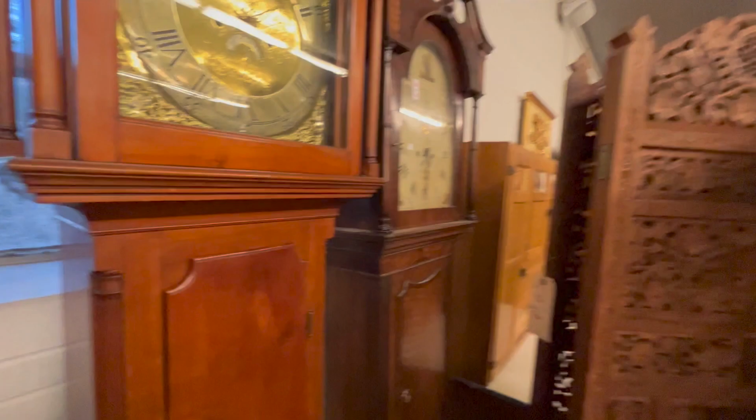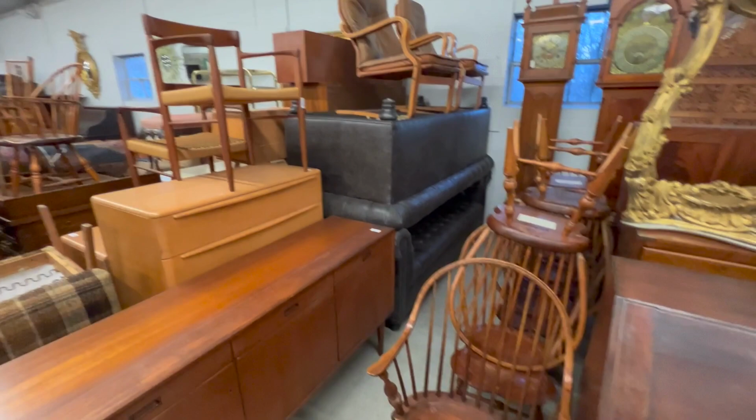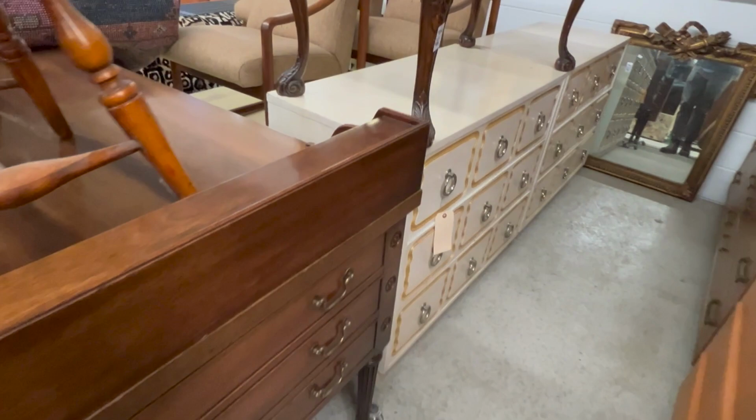Like I said, this is a furniture heavy sale, so we are jammed with furnishings. We have several sofas in this sale. These are individually sold, but these Chesterfields here are as new condition. Another Danish piece there. Kittinger desk behind. Pair of Dorothy Draper style chests.